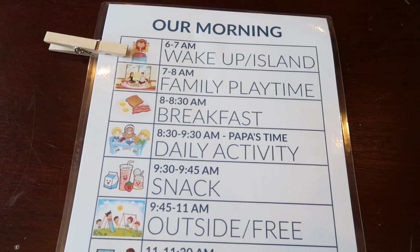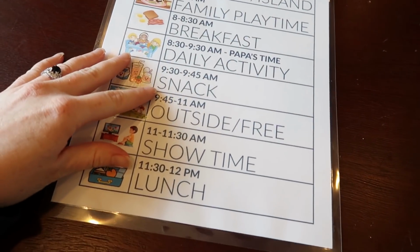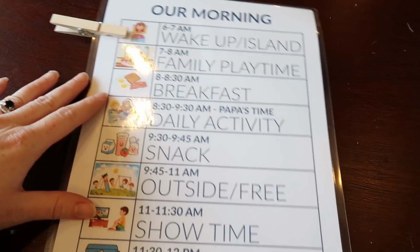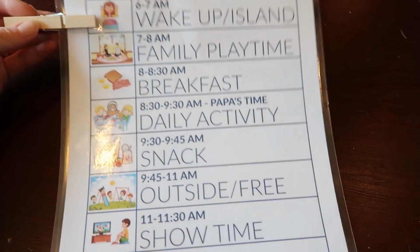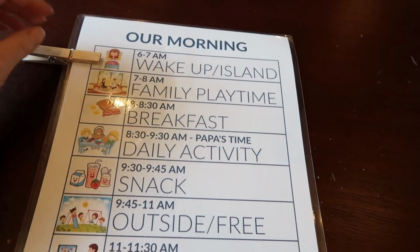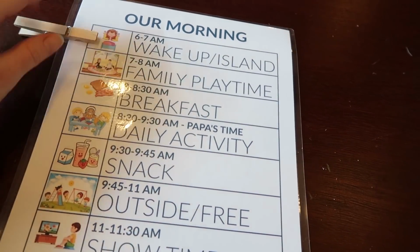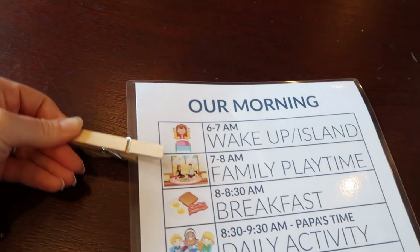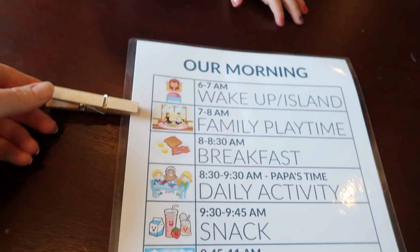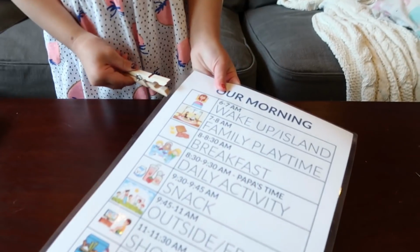Since I won't be doing daycare, I wanted to have a routine and some break times throughout the day, so I just made this on PicMonkey. Basically, I just used clip art, and it was very simple to do since I have experience making stuff like this. We have our routine, and one girl will be the line leader of the day, and they'll get to move the clip. Celia thinks it's pretty cool, don't you? You want to show how we do it?